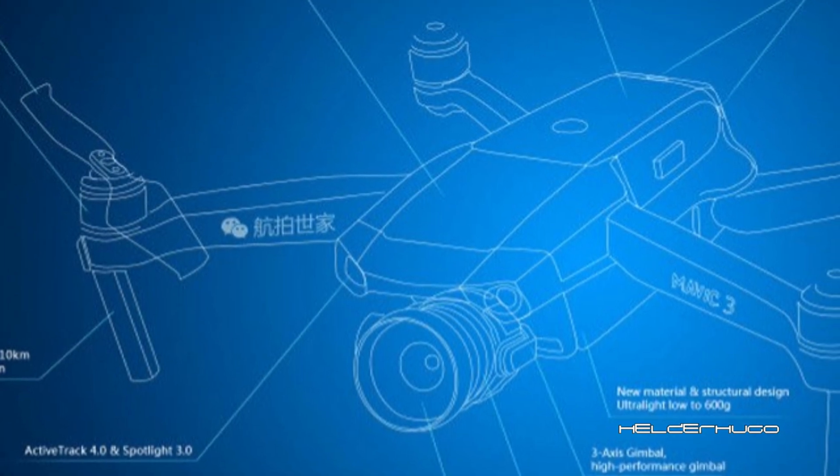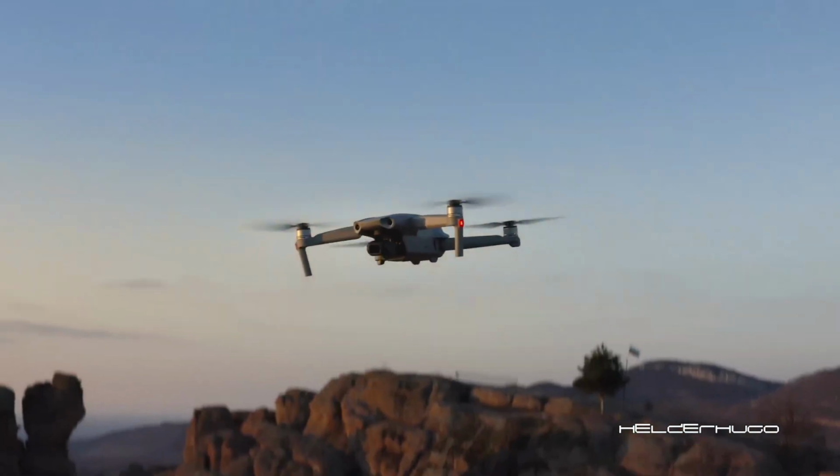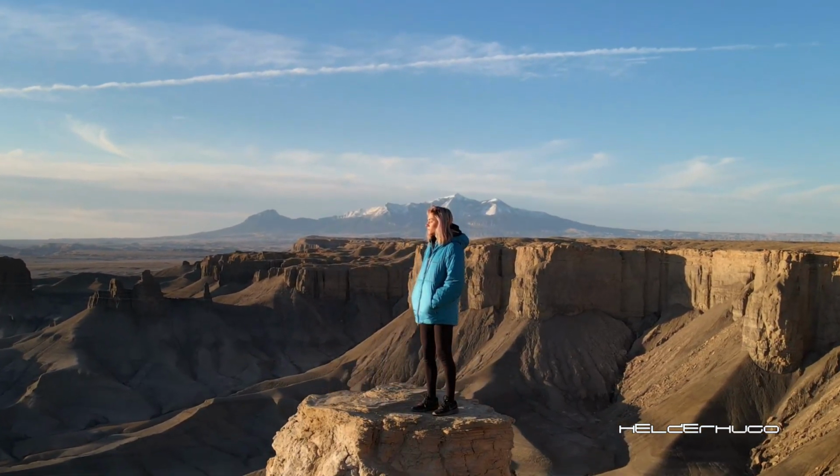Camera quality, we expect to see a bigger camera with a micro four thirds sensor, which is almost double the size of a 1-inch sensor and will support interchangeable lenses.